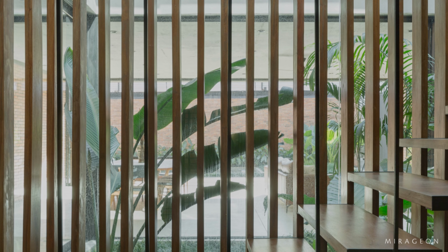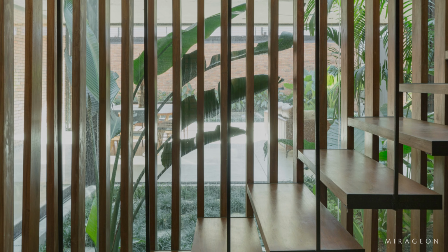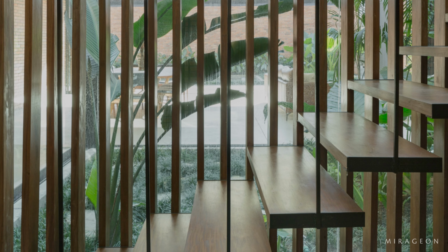With the aim of blending nature with architecture, their project gives life to a home rich in natural materials, vegetation, and abundant natural light.